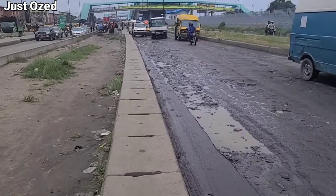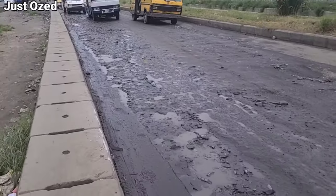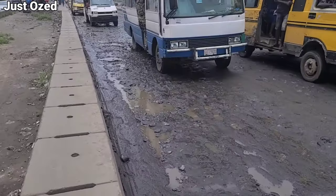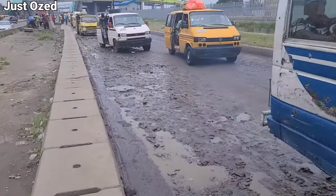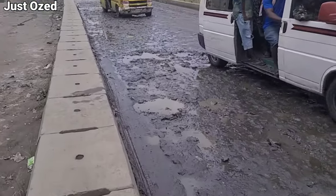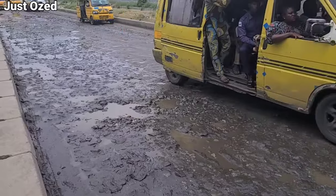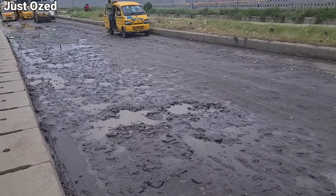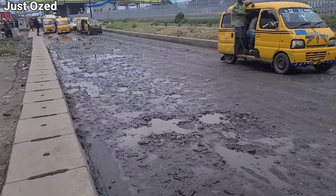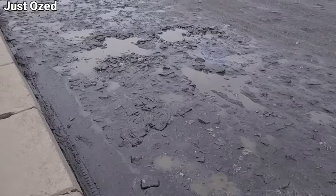You can see this is what commuters go through on this road. The road is very, very bad. As you can see, it's very, very bad. Oh, this is a very pitiable condition. See, this is the condition of the road.